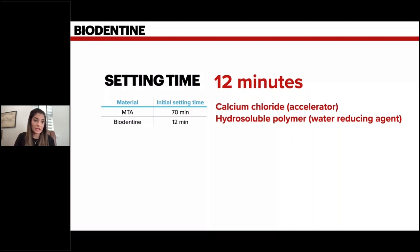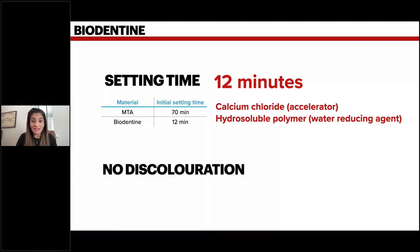The other big advantage over something like MTA is it doesn't discolor the tooth. So you can use it for pulp capping or anything in anterior teeth, whereas with MTA, you will get a long-term dark blue-black discoloration of the tooth.